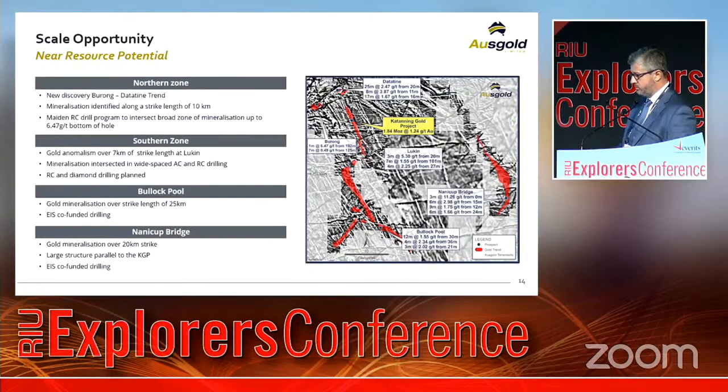So that's talking to the main Tanning project. Now stepping out, we've got a number of parallel trends. To the north, I mentioned this northern zone, we've got a small resource area called Data Time. Some great results out of that. We've already commenced an air core program, really filling out and following up some of these anomalies such as Burong, where we also got some very high grade intercepts.